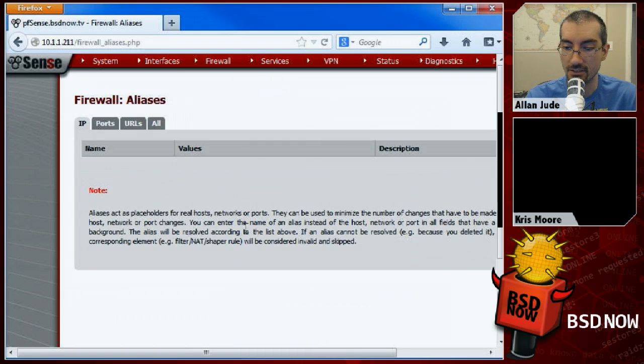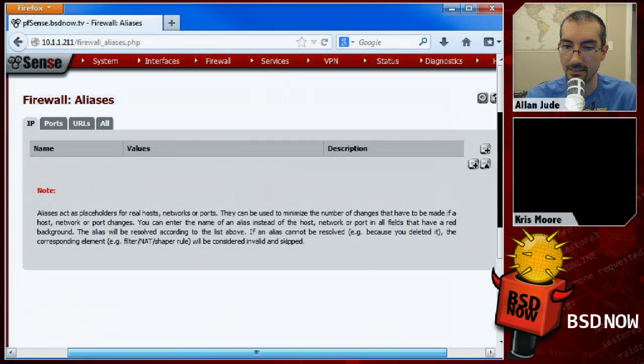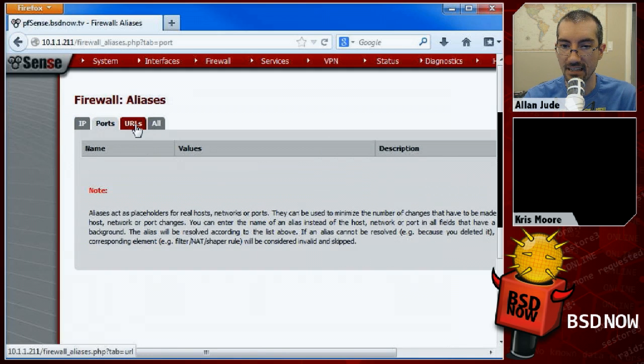One of the neat features is creating an alias, which allows you to basically enter, say, the static IP address of a printer or a file server or something, and then give it a logical name, so that when you're creating rules, rather than have to remember which IP address is which machine, you can just reference the names. Then if a machine ever changes its IP address, or its role or whatever, you can just edit the alias and it'll automatically update all the rules that reference that name. You can do the same thing for ports and for URLs.